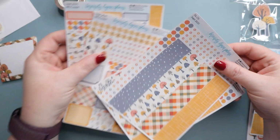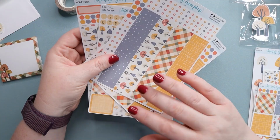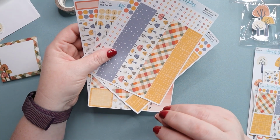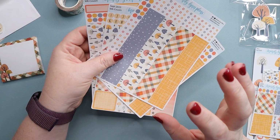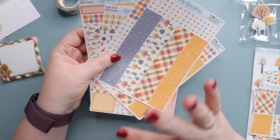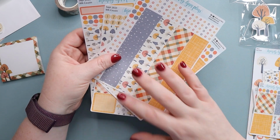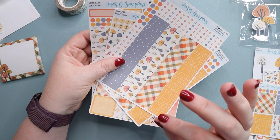And the other thing I will mention about these kits is, even though they are sized for the Hobonichi Cousin, the Hobonichi Cousin is so close in size to the Sterling Ink and the Just Scribbles, although she does have specific planner kits for those. But if you end up switching, but you know you're going to stay with that A5 size, these are universal and they do work in all of those planners.